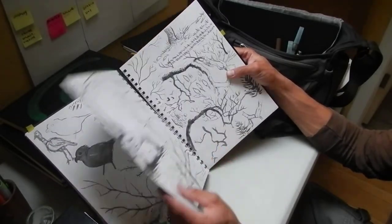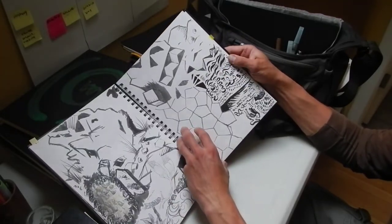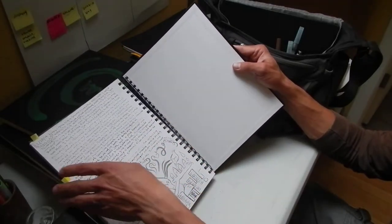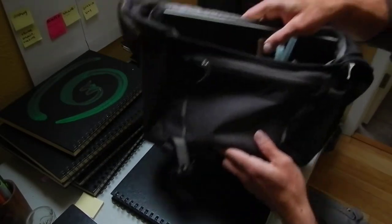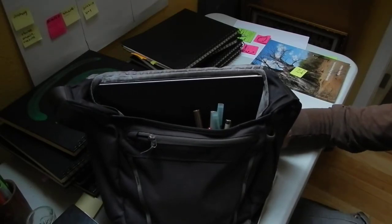Let's see. Yeah, a little bit more nature journaling here. So this is sort of the birth of the nature journaling and just playing in the journal. And I'm already starting to fill pages a little bit more than I used to. So the combination of this format plus this bag right here, which came in maybe just after I filled that journal.